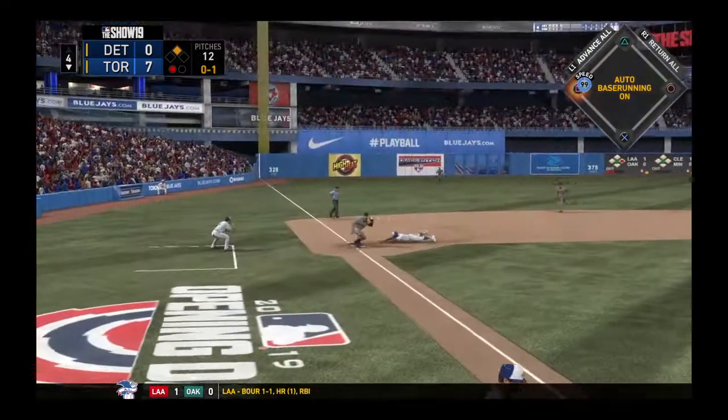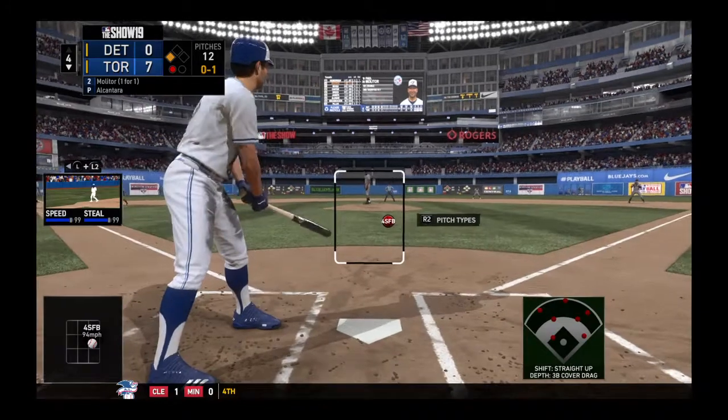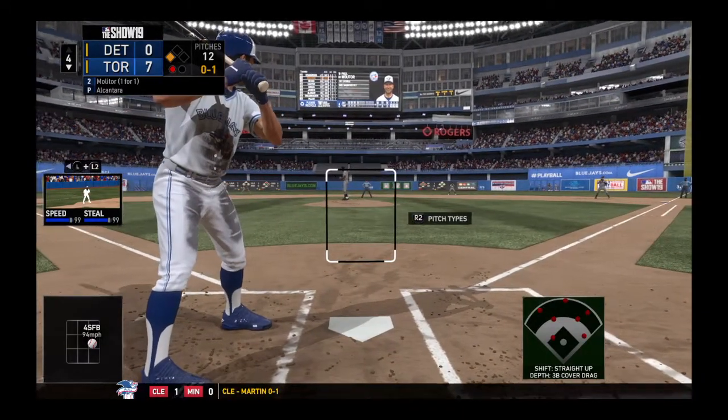Pitch is a called strike. The throw. He's not in time. Pretty close, but he got in there safely. One of the keys to stealing a base is to get a great jump. And he got a great jump there, even though this catcher has a strong throwing arm.